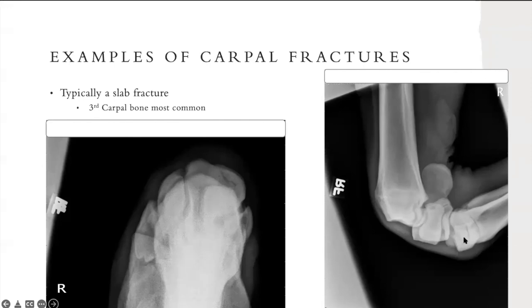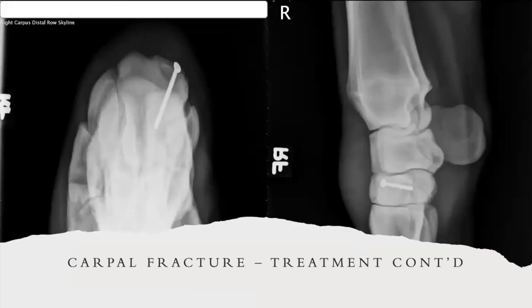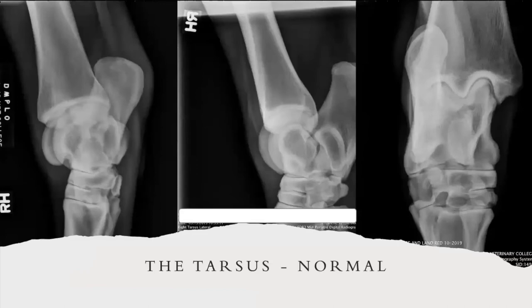And third carpal bone is definitely the most common fracture. Typically, we see this in racehorses where they have that repeated concussion and hard work on their legs. And so the treatment for this is surgery, which is some cool pictures. And they put a screw in that one. So that was a really cool case.